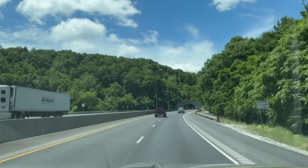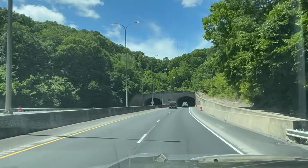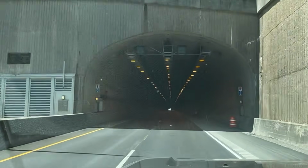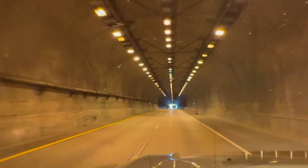Oh, I thought there was a tunnel here. I remembered one from back when I pushed an 18-wheeler being on here. And here it is. A tunnel in the Ozark Mountains.